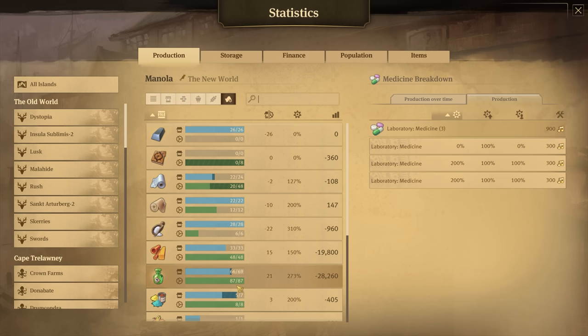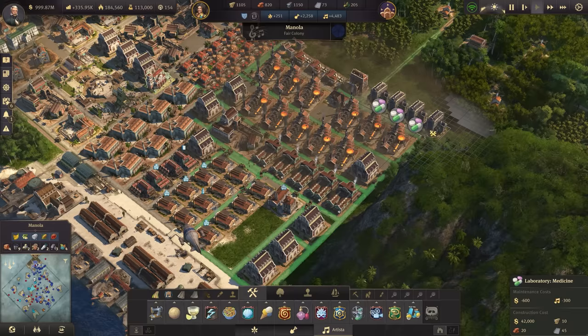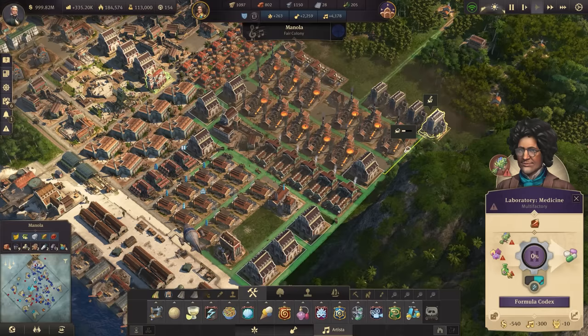Alright, looks like we're on 8, but I think we should be making more than that. Maybe we'll try another one, just because we're probably going to upgrade another hospital at some point. And I'm not sure how difficult it is, but I reckon we can do it. So, ethanol, orchid, and herbs.